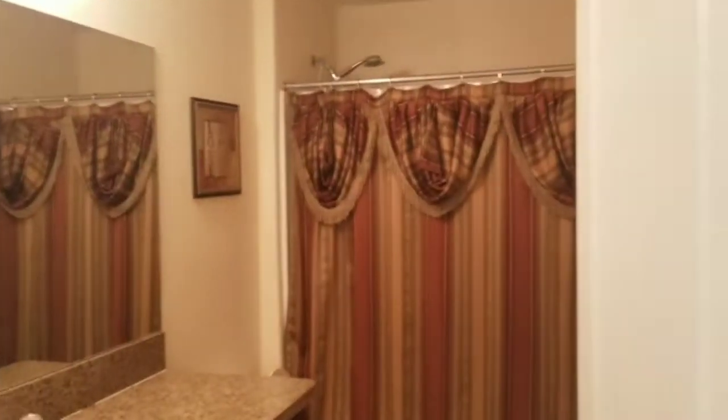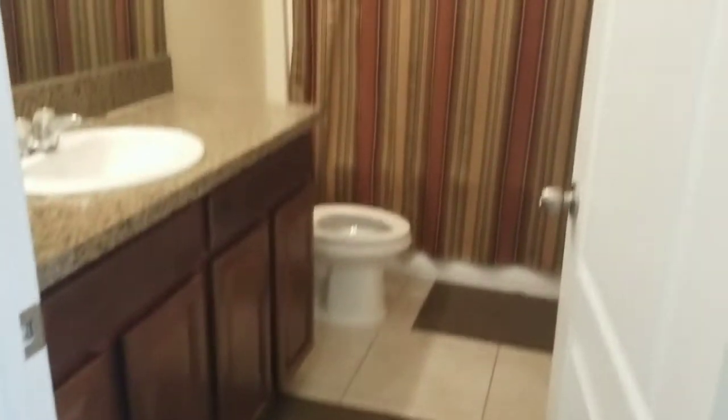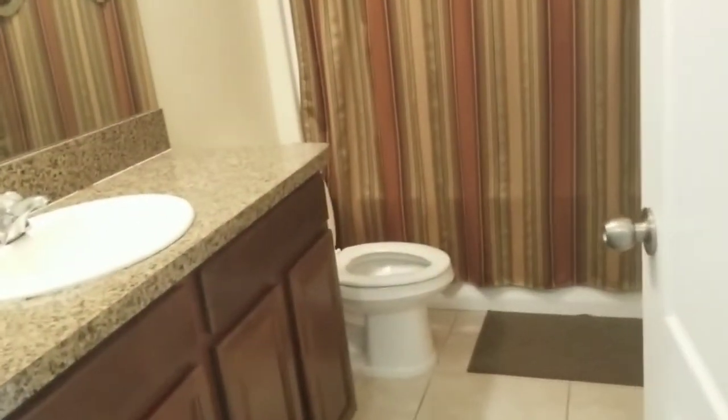Over to your right, we have a second full-size bathroom. Higher than normal counter, which are always great. Toilet area. And again, another sparkling clean shower and tub combo. And this house is clean from top to bottom. Hardly any dust inside. Tiled bathroom as well.